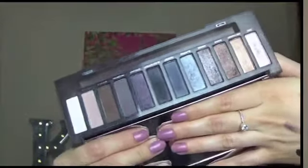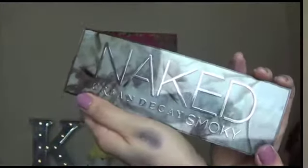First question is best packaging, and I tried really hard to not have more than one answer for each question, but this one I chose 2. I chose the Urban Decay Naked Smoky palette, which is kind of like the Naked 4 palette, because I just love this packaging. It has a really sturdy, nice closure, and it has this cool smoky effect, and I just think it's stunning. It has a great mirror in here. It looks pretty standard to all the other Naked palettes once you open it, but just that magnetic clasp, love it.